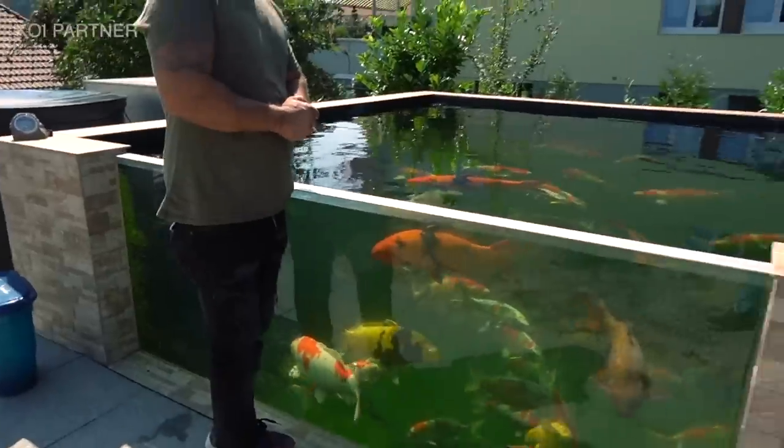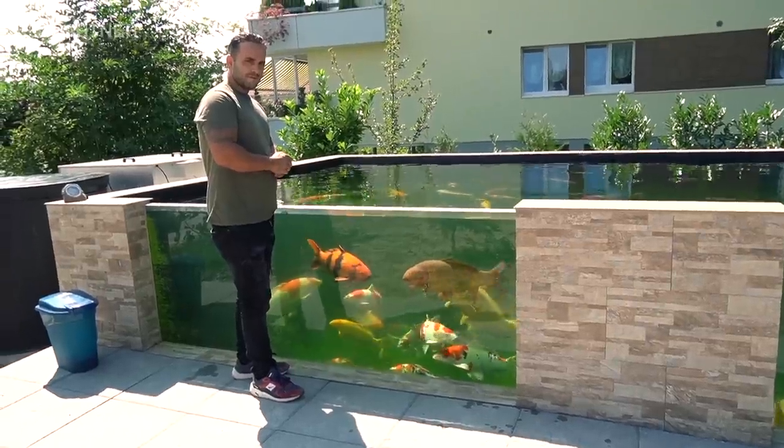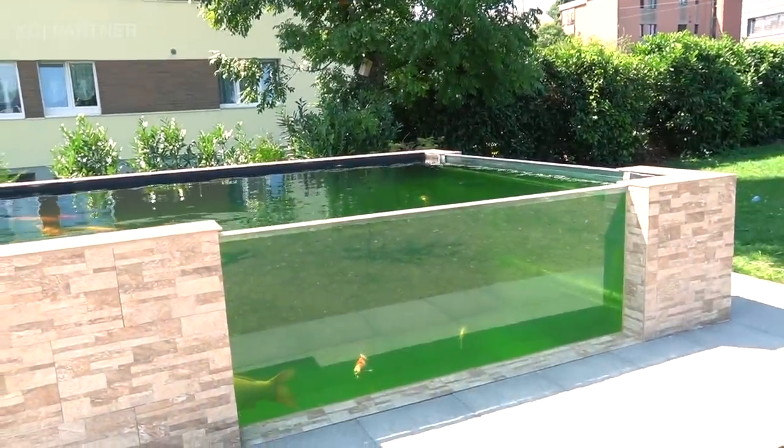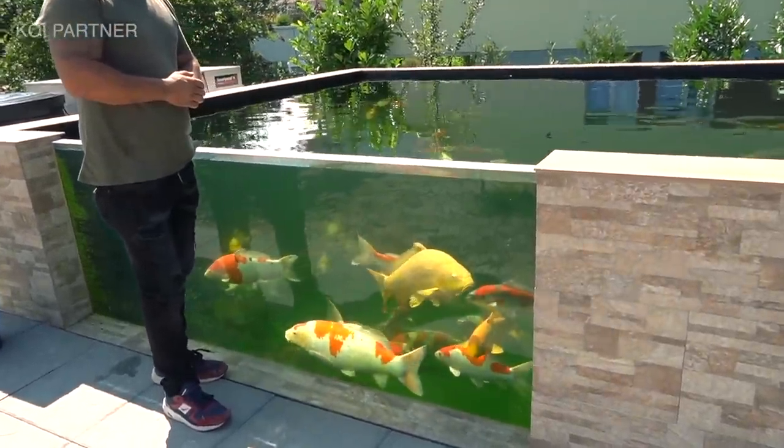Man, you did a really, really good job. Look at this, this is so crazy. This is one epic backyard pond. So if you need some inspiration for your garden, this is a really good garden design idea. But this is crazy, man. Wow, thank you so much for having me here.